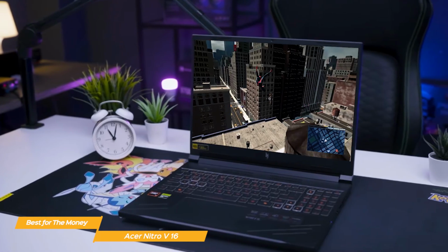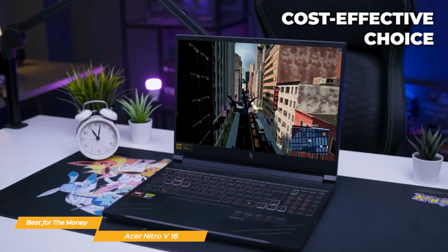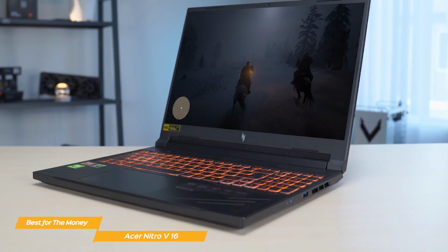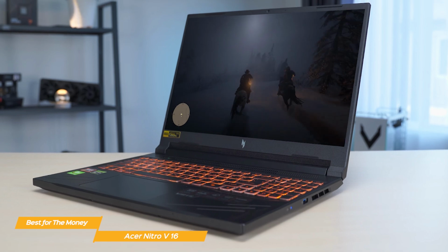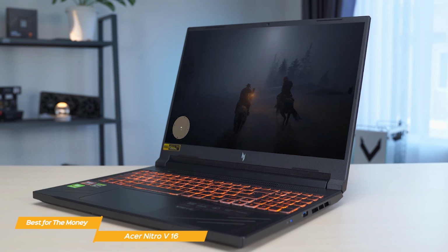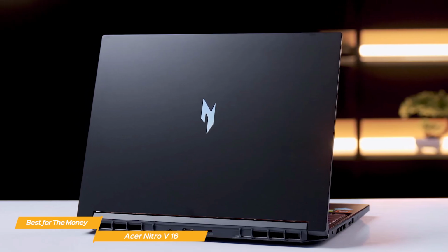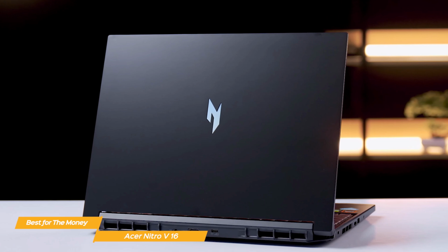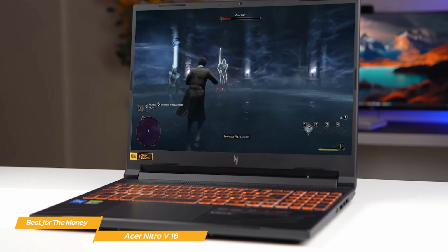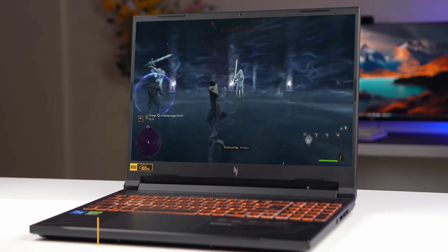The Acer Nitro 16 is a cost-effective choice compared to other gaming laptops with similar specs. While the design might not appeal to those who prefer sleeker aesthetics, the laptop's performance is more than adequate for competitive gaming, making it a solid investment for price-conscious gamers. Its weaknesses, such as the bulky design, battery life, and webcam quality, are balanced by its strong performance and affordability. So if you are looking for a budget gaming laptop with solid specs and great performance for competitive gaming, the Acer Nitro 16 is really a great pick.